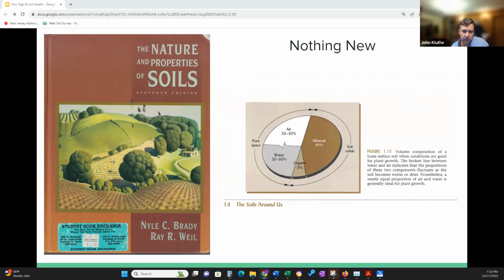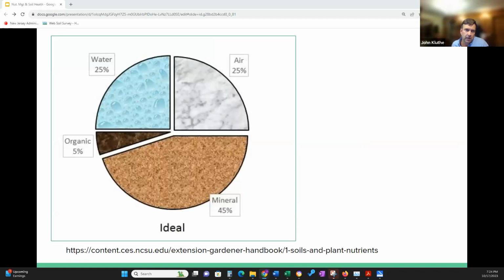On the right side, you see a typical loam surface soil volume composition. 45% mineral soil that includes the sand, silt, and clay particles, up to about 5% organic matter, 25% air, and 25% water. Notice that an ideal soil is about 25% air. Air porosity is the portion of the bulk volume of soil that is filled up with air at any given time. So that's kind of important.